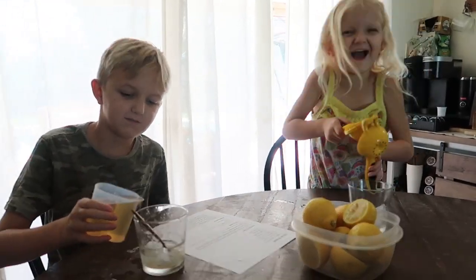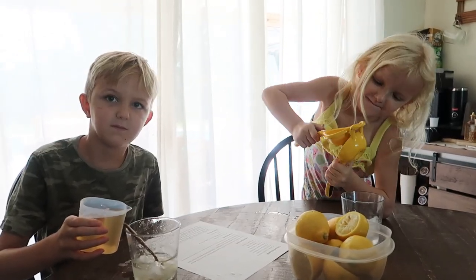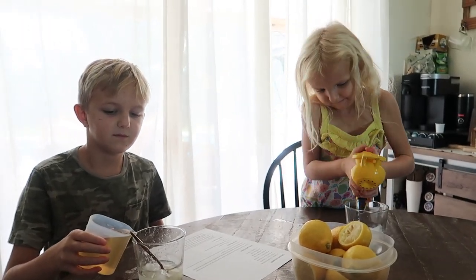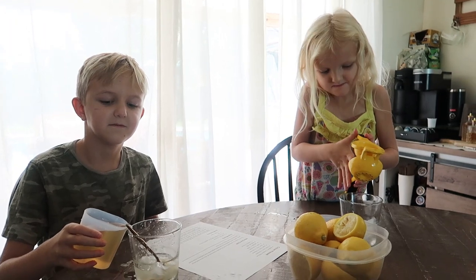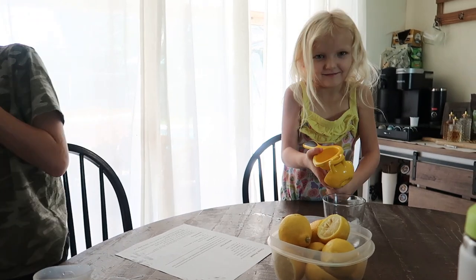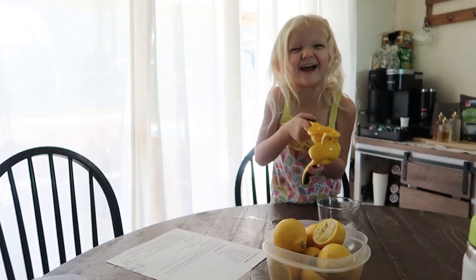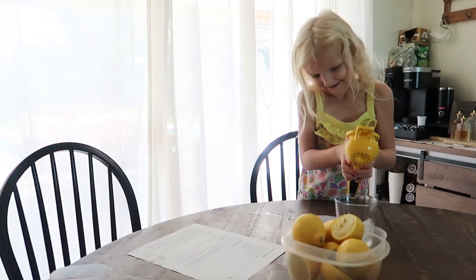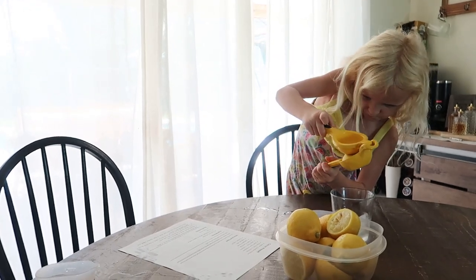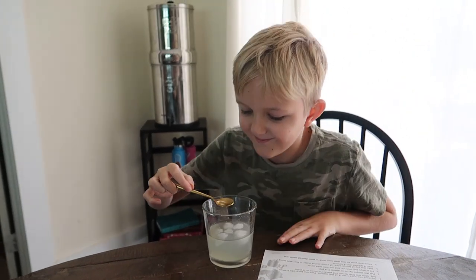This much? A little more, probably. I would probably add a little more, Eli. Okay, now you can go fill your cup up with water and stir it up and see if it needs any more sweetener. How are you doing over there, Missy? Good. How much water? Just fill your cup up. Leave some room to add more. All right, let's taste it, Eli, and see if it needs anything else.